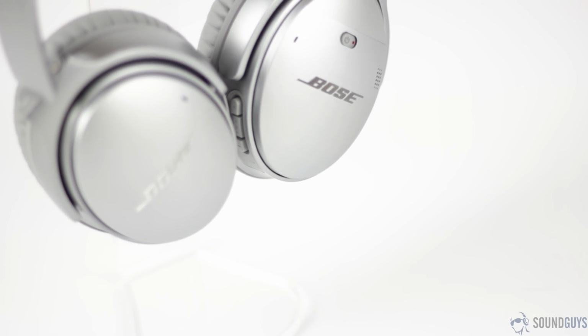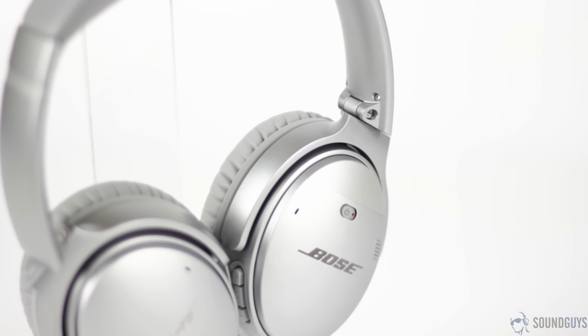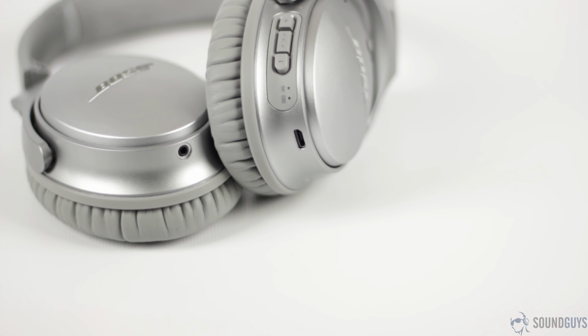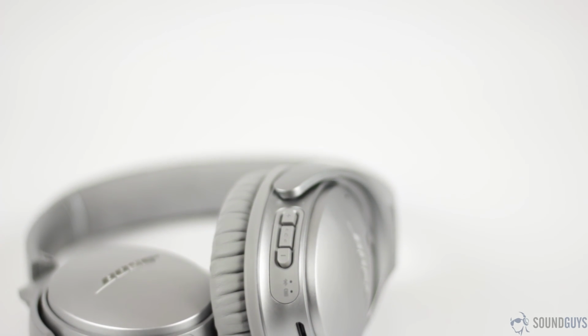It's probably because of the patents Bose has on the technology, but no one else can quite match their active noise cancelling just yet. I'm sure that will change sometime in the future, but for now, these are still king. If you're mixing sound in a studio, you might want something like the open back headphones we previously mentioned, but if you're on a long flight or commute, you'll probably really enjoy what the QC35s have to offer.